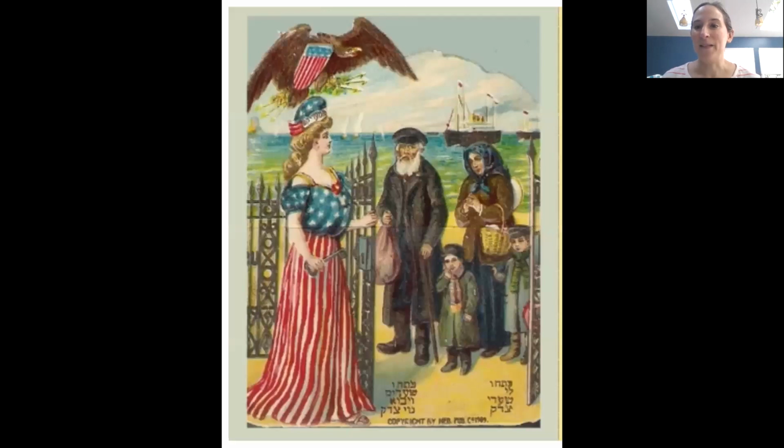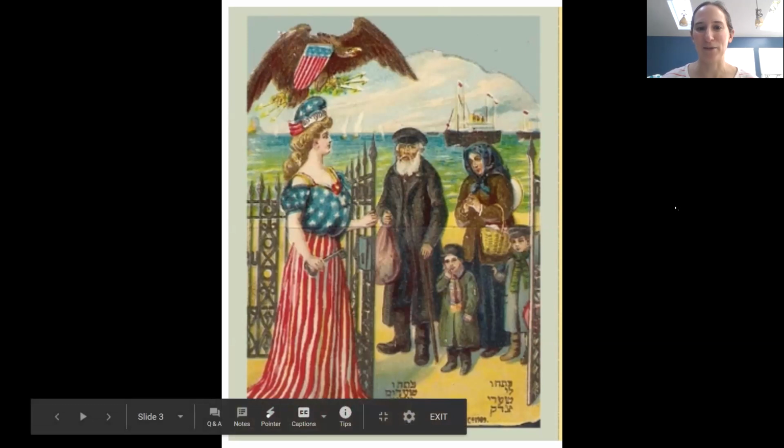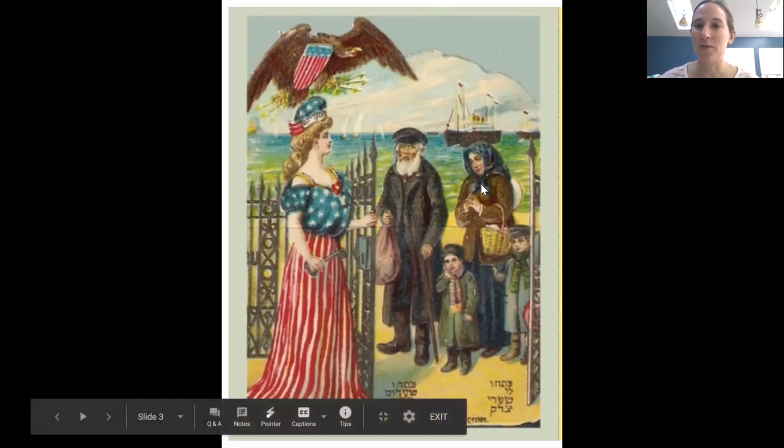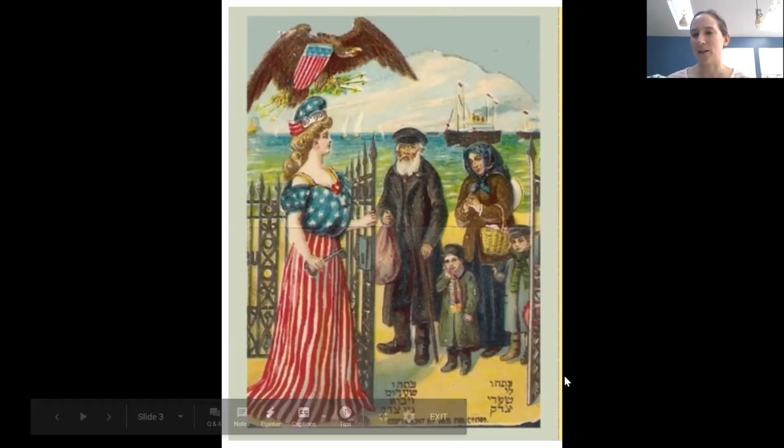Here is a very different object. I have two Rosh Hashanah cards from the turn of the century, around 1900, and these were made in New York. If you take a look at this Rosh Hashanah card, first of all, we see Lady Liberty. We see on her hat it says America, spelled out in Yiddish. And she is opening the gates to the Jewish immigrants coming from Russia and the Pale of Settlement, Eastern Europe. And on the bottom it says, Pitchu li sharei tzedek, open for me the gates of righteousness.